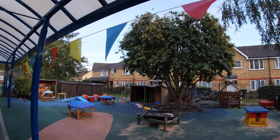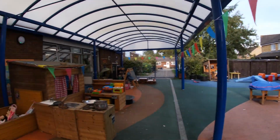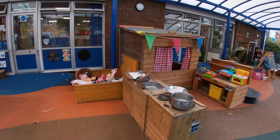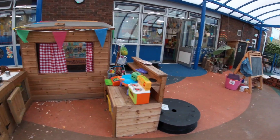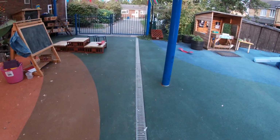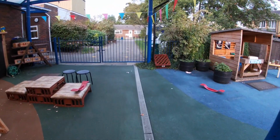And back under the cover there is a house, which is a familiar environment for many children to play and learn, to take turns and to share. There is a hut to the right that changes to support the topic at the time. One week it will be a doctor's, the next a shop.